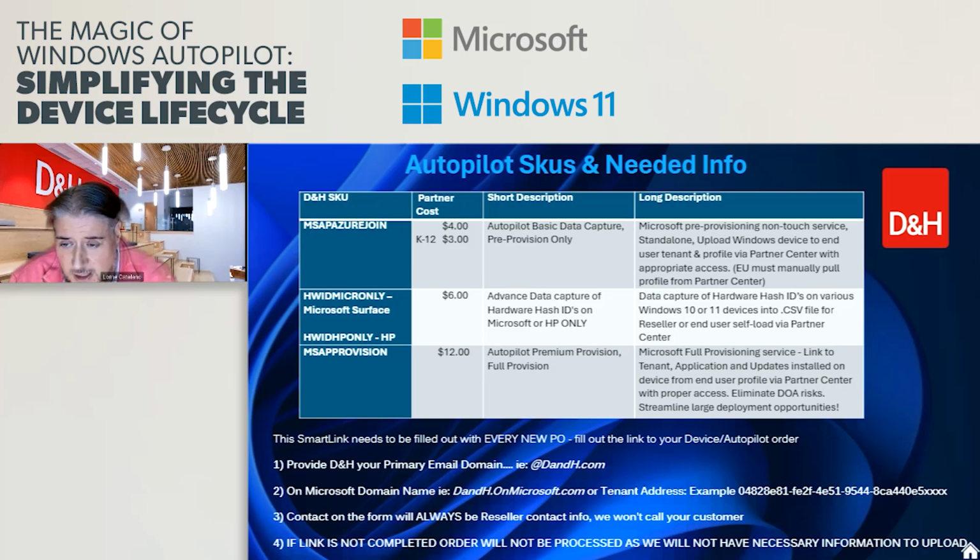If you want to do it with the CSV file, we can do that for you, and we'll send you an Excel spreadsheet that'll have all the information, which in turn you can provide to your end user customer. The final service that you see is the MSAP provision. Whether you want to call it white glove or full service, that's the service if your customer needs a more turnkey, out-of-the-box experience.